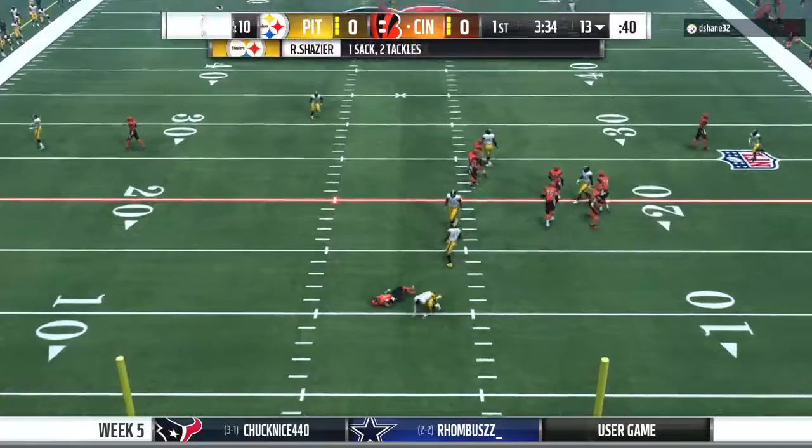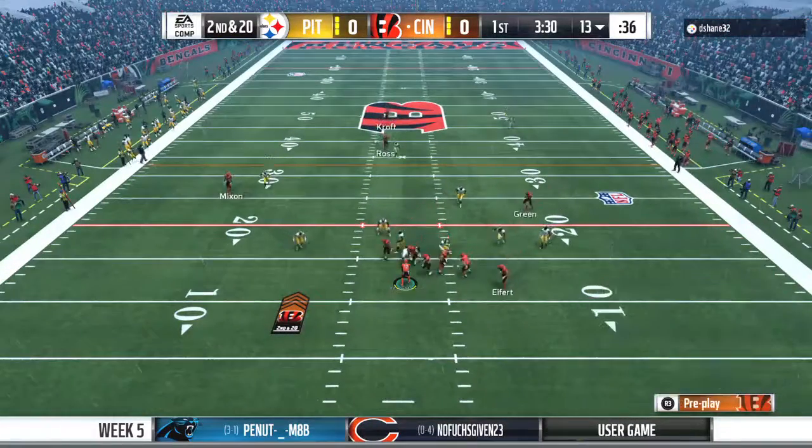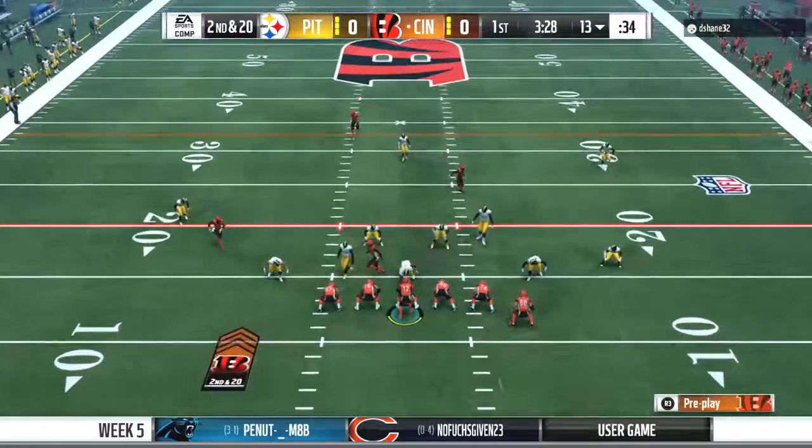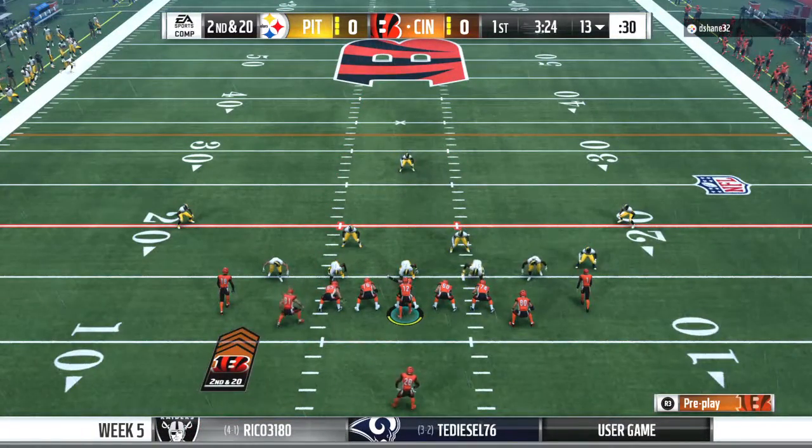And no escaping this time as he'll go down. They got him for a sack. Ryan Shazier in there to make the sack. He buries him for a loss of 10.